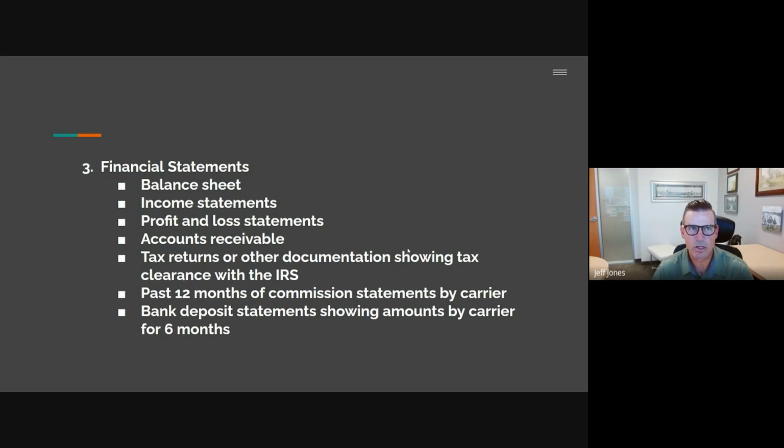The other thing I think is really important and gains some real insight to valuation overall of what your block of business is worth is the past 12 months of commission statements by carrier. An easy way to look at valuation is taking that 12 months of commission and putting a multiple on that, whether it's 1 or 2 or 3 or whatever the case may be. And that gives you an overall starting point for what the value of your business might be worth. So having all of that in an organized manner is very valuable.